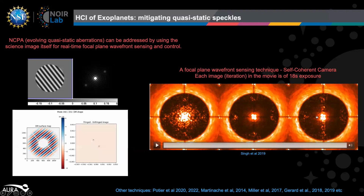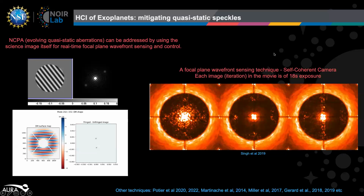In this particular example, you see a lot of leakage around the central star because the low-order loop wasn't closed. So the idea is that once you do the extreme AO correction, you get a very nice PSF. You suppress the on-axis PSF with the coronagraph, and then you want to be able to suppress those quasi-static speckles on sky in real time. And that we have not been able to do, though we have tested several techniques.